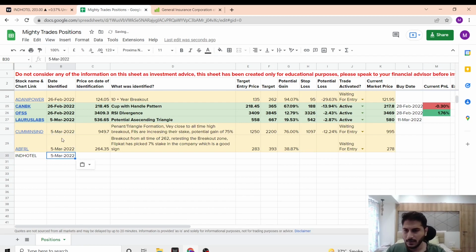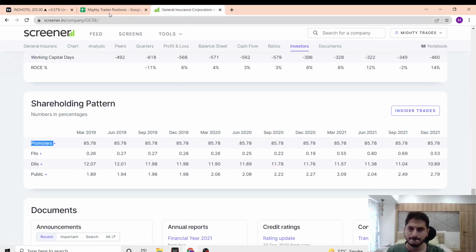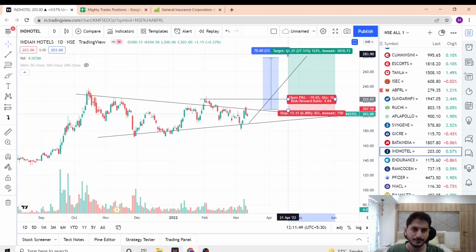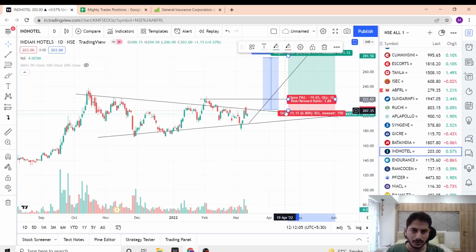So today's date is 13th March. The price is 203. Bullish pennant pattern. The target entry price will be 222. Potential target is 280, which is a gain of 26%. Our stop loss is going to be about here, which is 208.